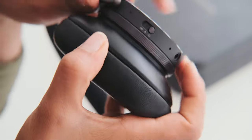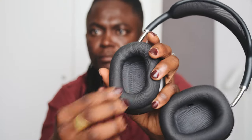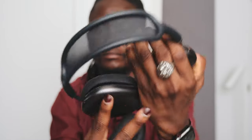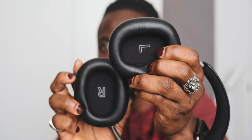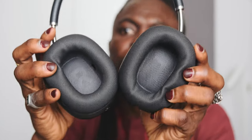When it comes to the ear cups, both headphones share a lot in common. They both have detachable ear cups held together by magnets. This will allow you to clean the insides of the ear cups from time to time, but also, importantly, to easily replace the ear cups when they are worn out. Inside the ear cups are clearly marked R and L, indicating right and left. For the H95, it is printed with a clear white outline, while for the AirPods Max, it is embroidered.